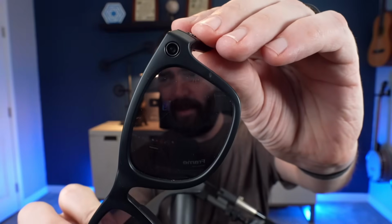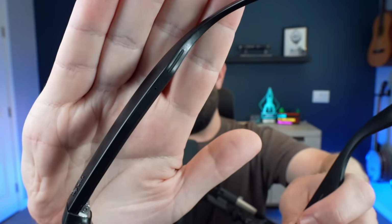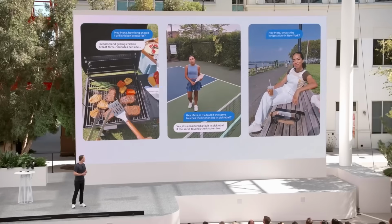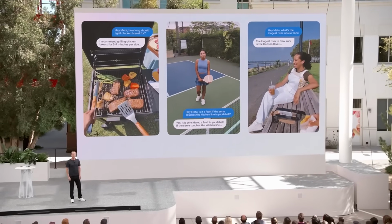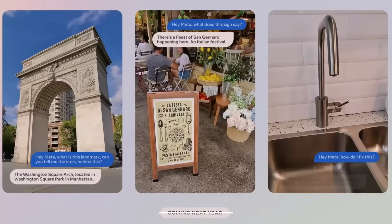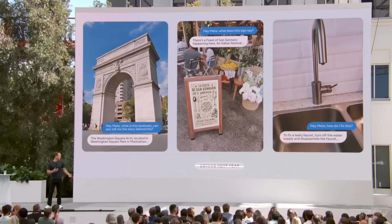Now, I've got these Meta Ray-Ban glasses, and they're pretty good. They have little cameras on them. They have little speakers on the underside that point directly into your ear, so they actually have really good sound quality, and they have Llama built into them. So whenever I want, I can just say, "Hey Meta," and ask it a question. It also knows what you're looking at because of the camera, so you can ask questions about whatever is in your view that the cameras on these glasses can see.